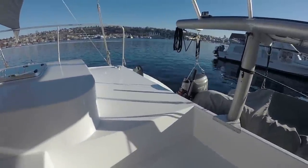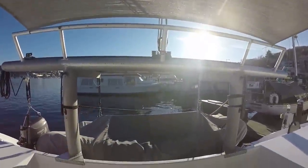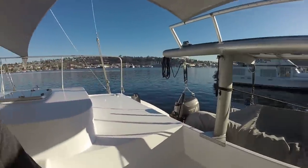Then back in the hole. God, still loving this weather. Look at that. Gonna call it for tonight. Take it easy.